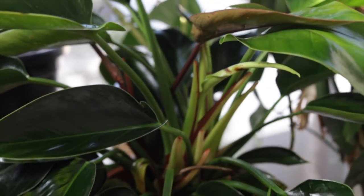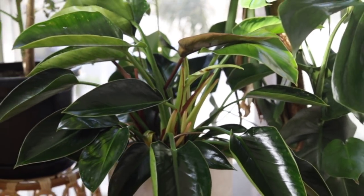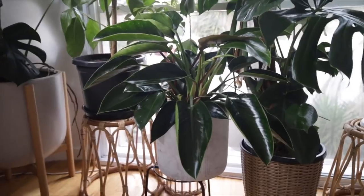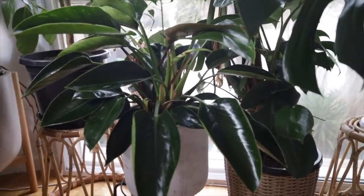I've got a much bigger Rojo Congo here. If you're wondering how I get the leaves so shiny, I clean them. I like to use a white oil spray. I've shown it in a few other videos.